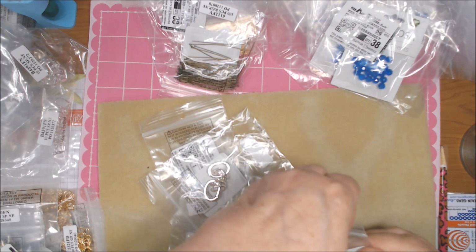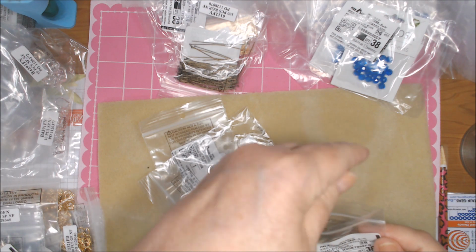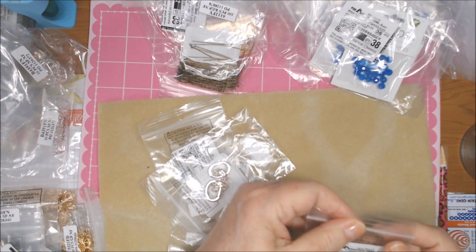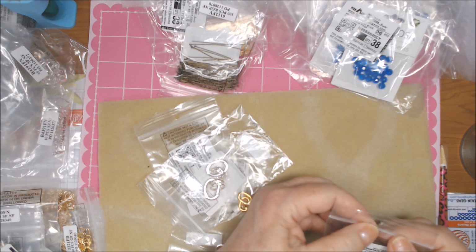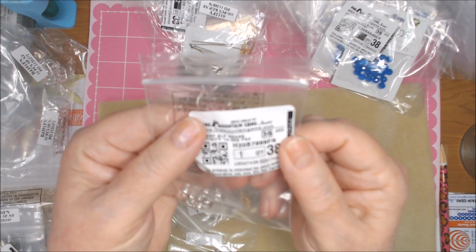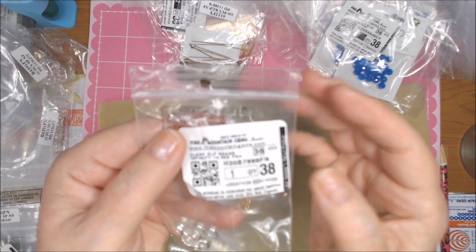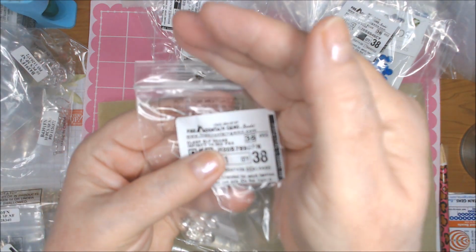They're called Clasp Silver Plated SLP Brass Infinity 14.5 by 9 millimeter pack of 4. Here's the number, H2O-B7999FN.